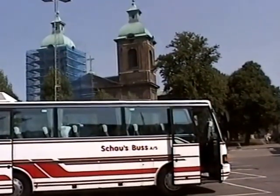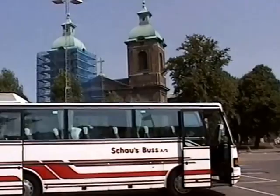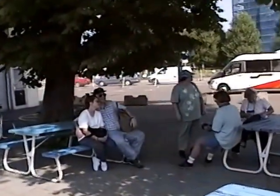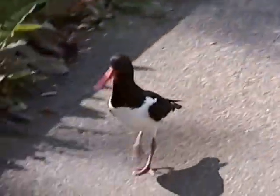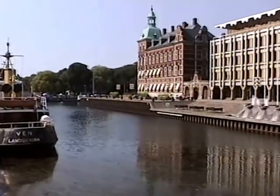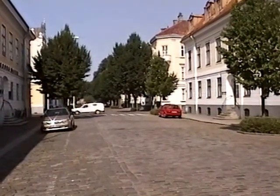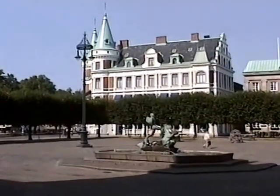We have stopped in Landskrona to wait about an hour for the ferry to Ven. As in Denmark, bicycles are very, very popular here too. Looks like lots of the streets in town here are cobblestone. This is the town square of Landskrona.